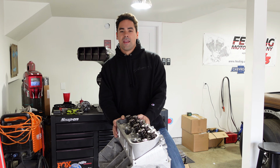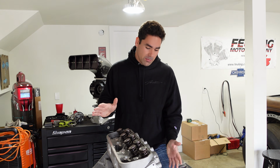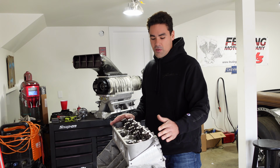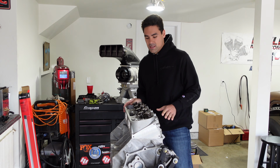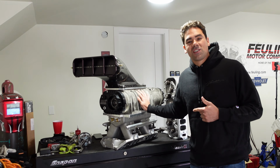So what we got here is a 565 cubic inch tall deck, big block Chevy. It's got an aluminum Dart block, AFR cylinder heads. These are their version 2 Magnum 385cc heads. Super gorgeous pieces. Stepping back here a little bit more, this is the star of the show right here.